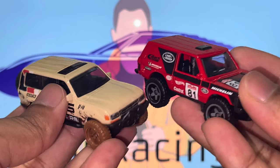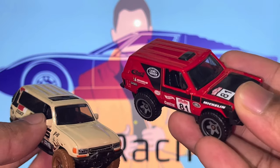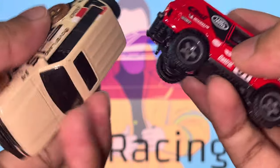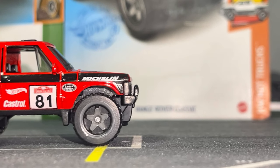So guys, let me know in the comments below between these two cars, which would you pick and why. I honestly would go for the Range Rover. I think the Range Rover is an amazing vehicle, and the color scheme, the black on red, red on black, sorry, that looks amazing. And then we're gonna do a few rolling shots and I'll see you at the end.